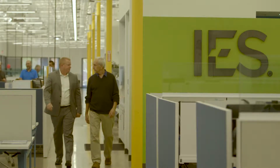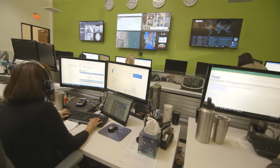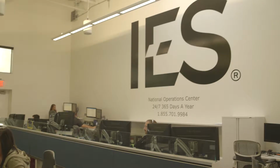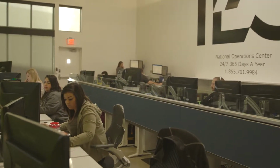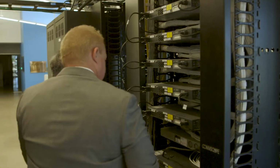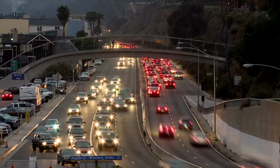We like to say that our technology infrastructure makes life easier. As a leading architect of technology infrastructure, IES Communications has built some of the largest and most sophisticated and secure data centers in the U.S. and has been providing global connectivity in data centers of all kinds, even in artificial intelligence platforms, to help change everything from farming to traffic planning.